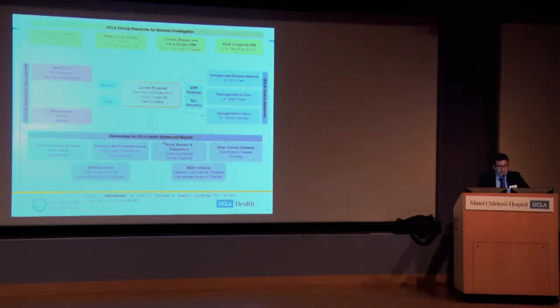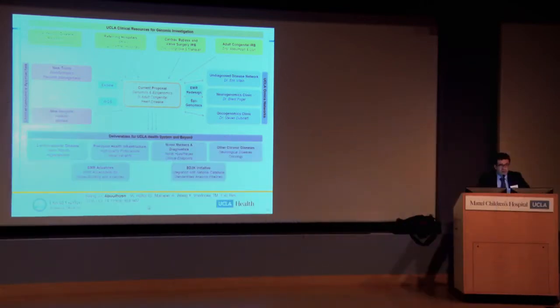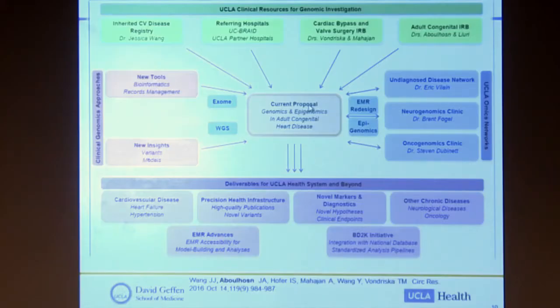So this is from this publication that we had in Circulation Research late last year about how to operationalize genomics. And this is a big precision medicine effort here at UCLA, that involves all sorts of players. But note that adult congenital heart disease is central to this effort. And you go, well, why is adult congenital heart disease the focus of these major efforts at UCLA? Well, it's because we have a distinct patient population.